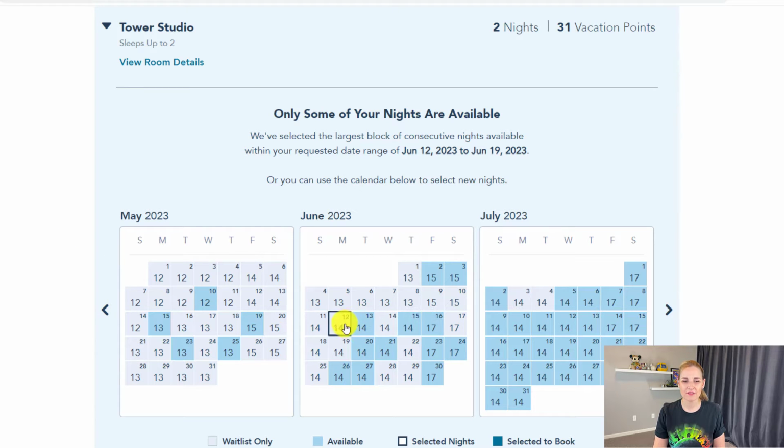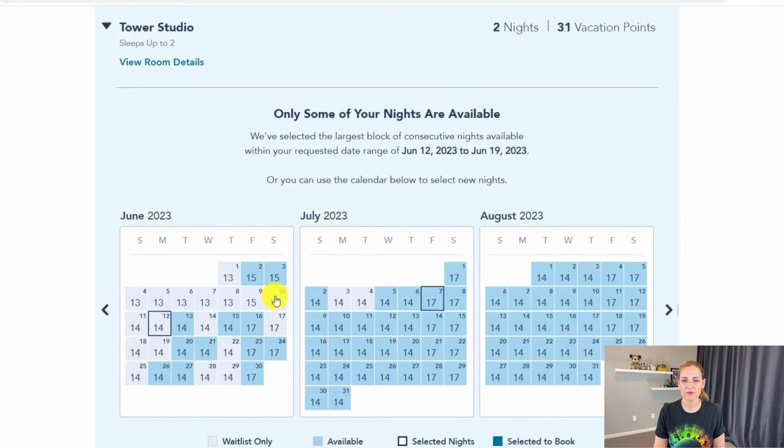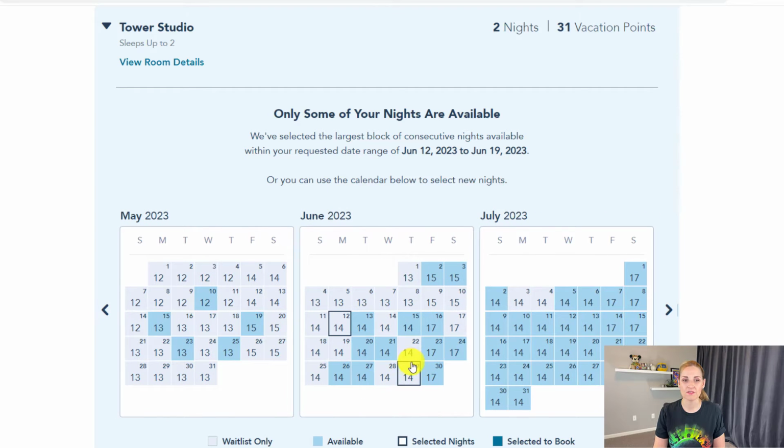Tower Studio, this again is our 7-month window right here. Anything backwards from here is anyone can book, and anything in front of this, farther out, can only be booked by owners at Riviera. So you can see Tower Studio not looking very good, not very likely to get a Tower Studio. Occasional rooms here and there, but not like any long stretches of it that are going to be accessible to non-Riviera owners.